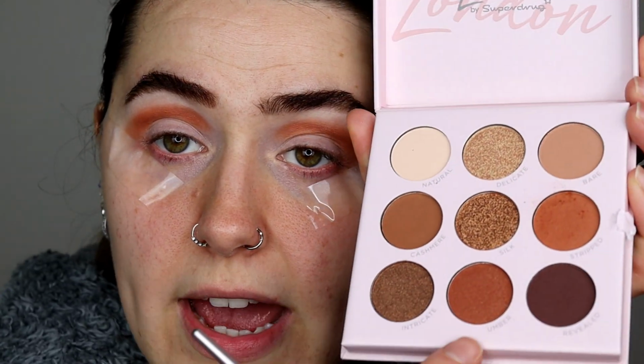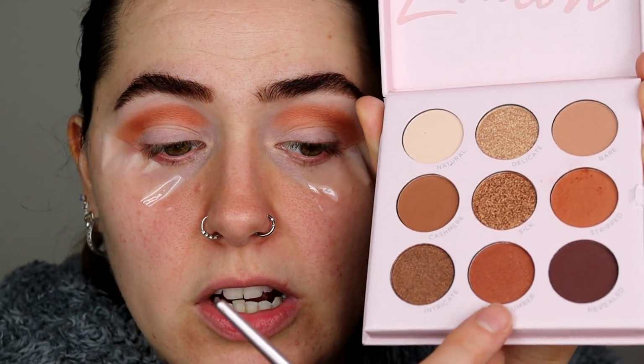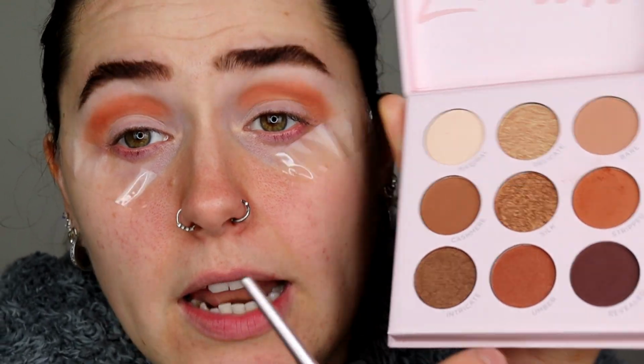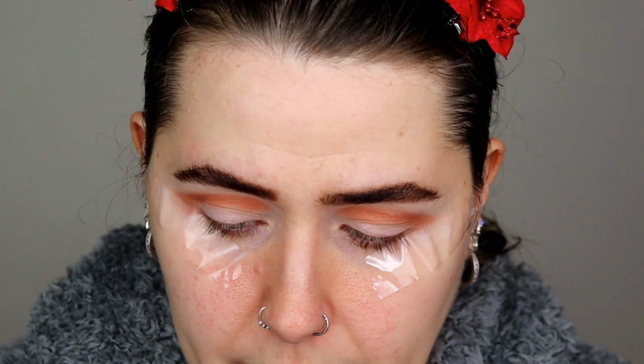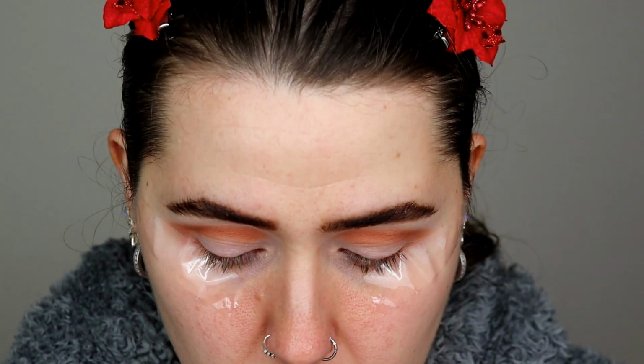I'm now going to take the shade called Umber, like amber, but umber with a U. So this is a deeper orangey colour, almost like a gingerbread colour. Yeah, let's go with that one, on a Superdrug Studio brush. It's more of a flat packing brush with a bit of fluffiness to it.